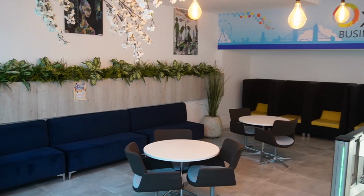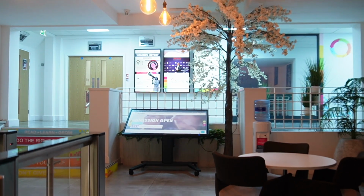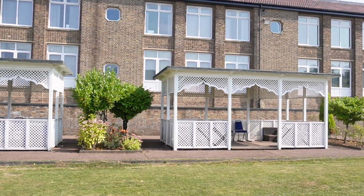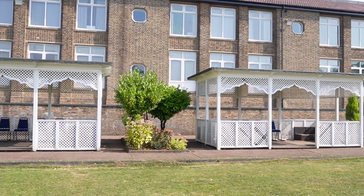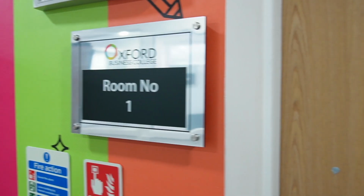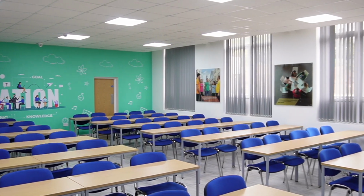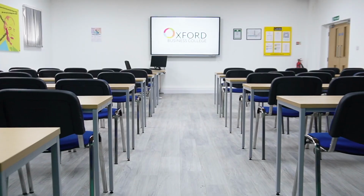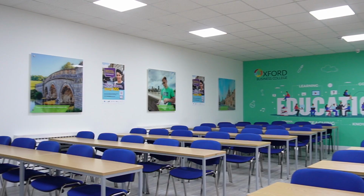The campus offers plenty of breakout areas for students to socialise and relax in their free time. Taking advantage of the large open areas, the campus also has plenty of outdoor seating areas to allow students a change in scenery. All our classrooms are equipped with comfortable seating and are properly illuminated, ensuring a healthy learning environment. Our classrooms have state-of-the-art, interactive smart screens to aid student learning and drive classroom engagement.